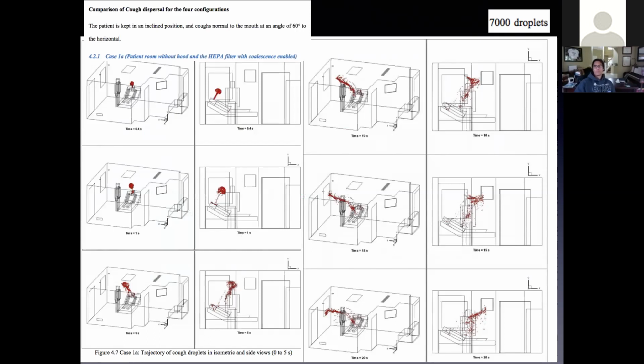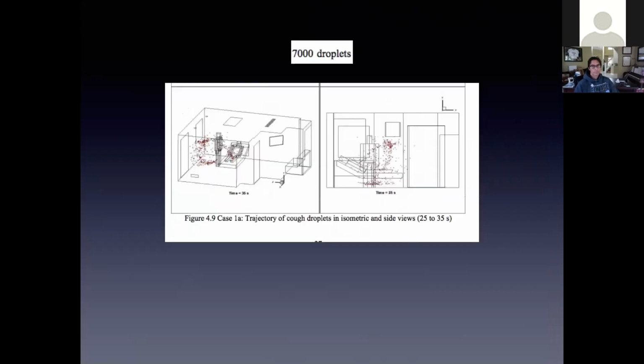They simulate having a healthcare worker standing next to the patient, and you can see that within 10 seconds, the healthcare worker is taking a face load of aerosol. So you can't run out of a room quick enough and protect yourself from this happening. You need to be in your PPE before you walk into a room, right? That's pretty common sense, but this shows what that dispersal pattern is like and how much the healthcare worker takes when there's no barriers. There's 7,000 droplets that remain in the air at the conclusion of the study. You can see how the droplets are dispersed throughout the room.